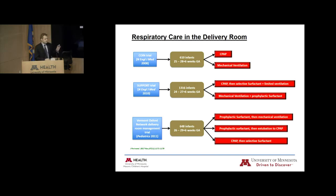So without going into details, all of those essentially took premature infants and looked at a comparison between invasive mechanical ventilatory support with intubation or non-invasive ventilatory support, predominantly with CPAP.